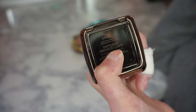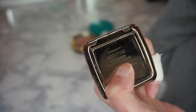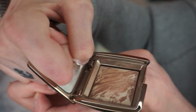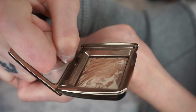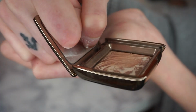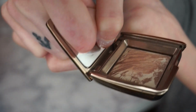Now this one, I didn't know if I would like it or not. That's why I got the mini. It looks a lot more pigmented on the face than it does in the pan, so don't let that fool you. You can see in the pan that it's marbled. It is mixed up because I have used it, and you might think that it will be really glowy, and I don't find that it is. I find that it's more of a cool tone than warm toned, I would say.